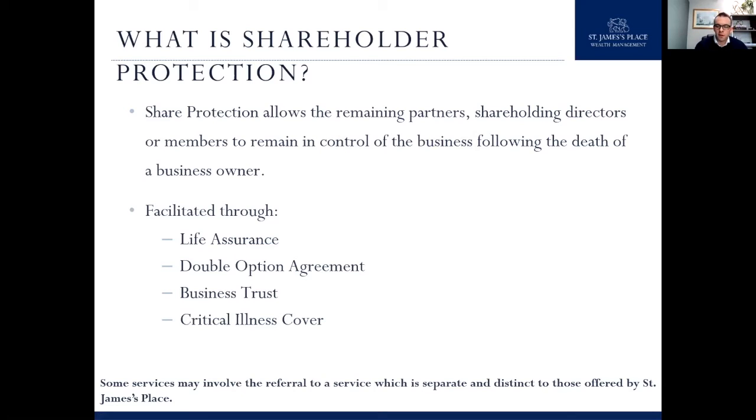Do they pass to the estate and actually other family members who the other shareholders of the business may or may not know, or certainly probably didn't envisage going into business with? And how does all of that work? Essentially, a solution can be crafted that makes use of a life assurance contract, a double option agreement, which is a legal agreement, and a business trust.